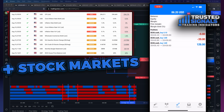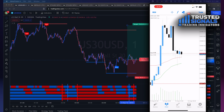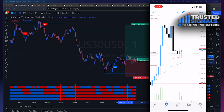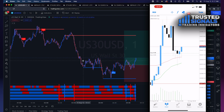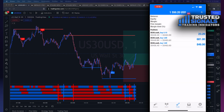And a little profit so far. I do have a second position a little lower that I was able to re-enter, and I'm just confident in my trade and the analysis that I have. So I'm holding basically up, what, 15 pips right now, and we still have some way to go. So let's just see what happens.